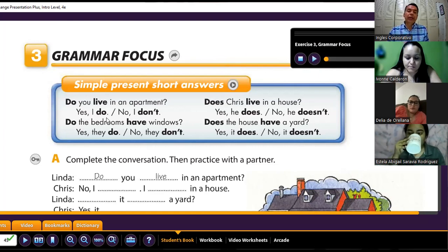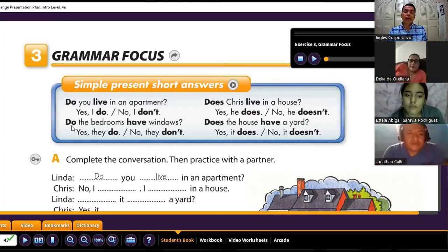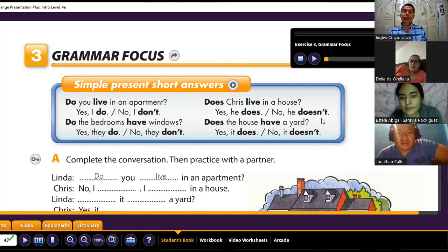Good. Repeat after me, please. Do you live in an apartment? Yes, I do. No, I don't. Do the bedrooms have windows? Yes, they do. No, they don't. Does Chris live in a house? Yes, he does. No, he doesn't. Does the house have a yard? Yes, it does. No, it doesn't.